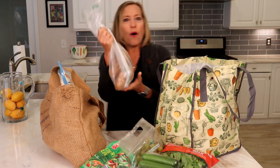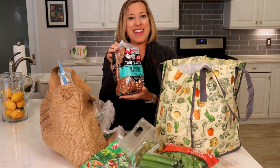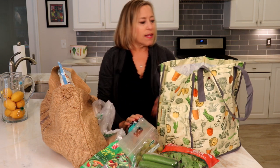Potatoes. Oh, good. I'm going to use these as the carbs for our dinner tonight. And whole grain bread. I always have this in stock for a quick meal or to use as a carb serving for a side dish as our dinner.